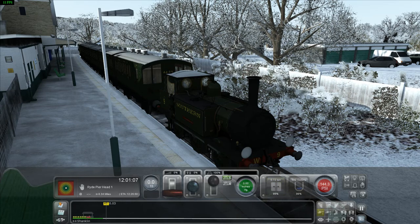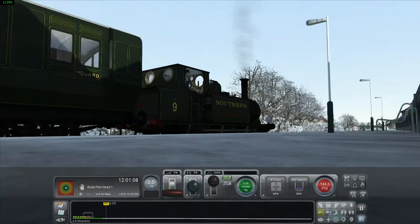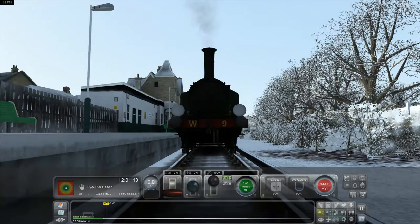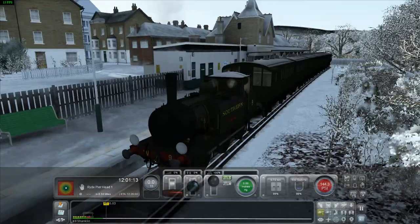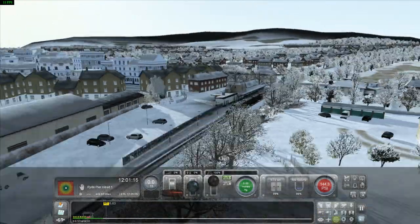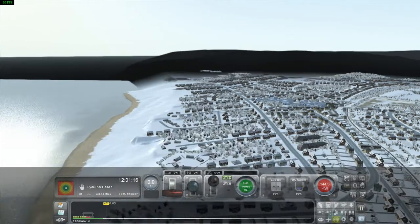Did you hear that, Parker? Yeah, I wasn't paying attention though, so I wasn't really caring. This is boring. Wait, the S stock can go 120 miles per hour? This is not Train Sim Profile. This is Train Sim Racing.